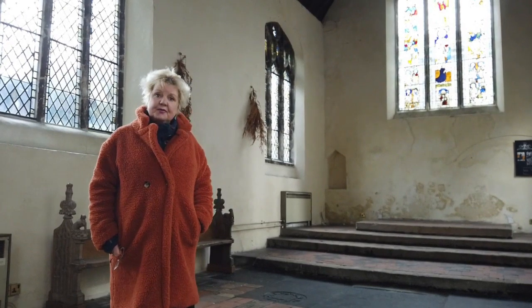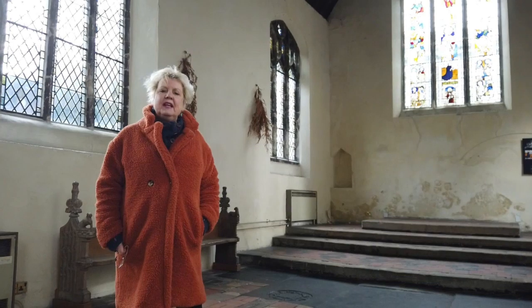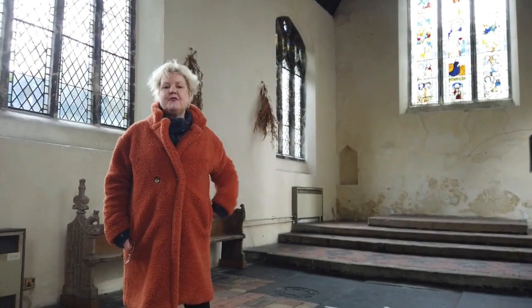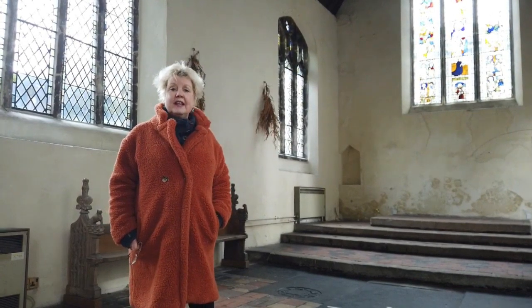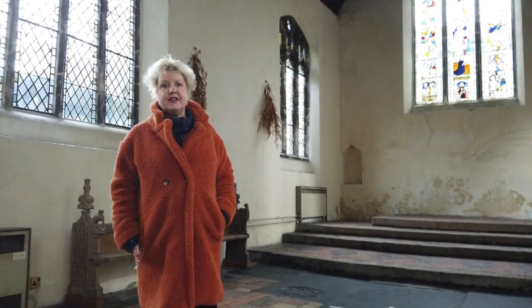The chancel is quite a contrast with the nave and transepts. It doesn't seem to have been as strongly built. There was a major repair campaign at the beginning of the 17th century, and again repairs had to be undertaken in the early 20th century.